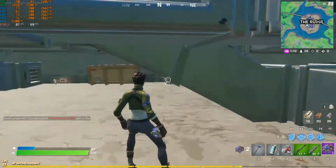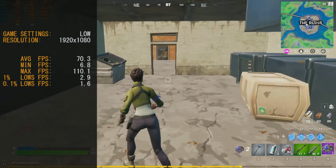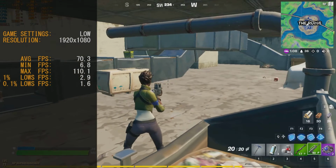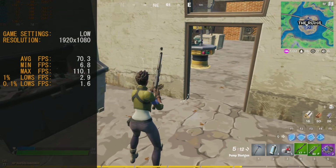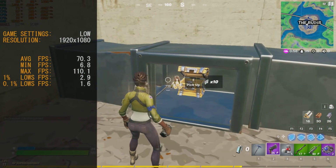Moving on into Fortnite. Now, the CPU in Fortnite seemed to be just working 100% on all cores all the time. We ran this game at low settings at the 1920 by 1080 resolution. For most of the gameplay, it played fairly smooth, but there were some shocking loads with the assets and just a couple things that happened.